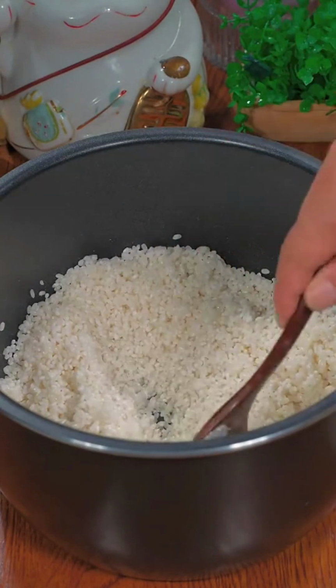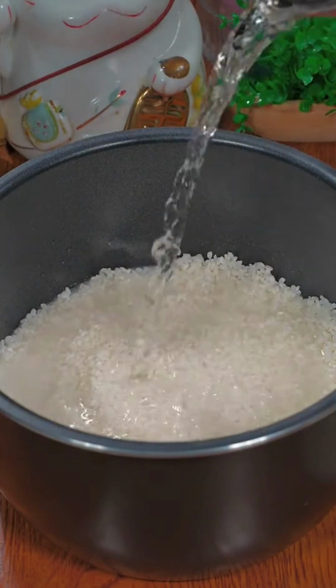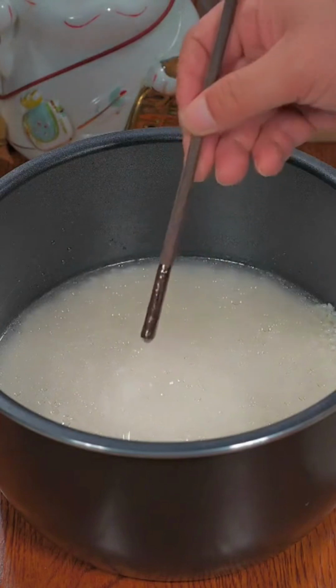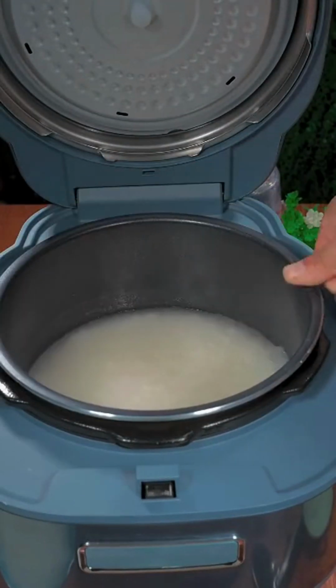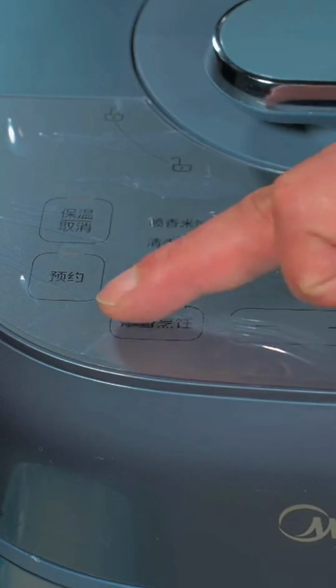At this point, add mineral water or purified water to the rice cooker. Then, use the chopsticks to measure the water level. It should be about halfway up the rice. Steaming the rice with this water ratio will make it perfectly tender and delicious. Place the rice in the rice cooker or pressure cooker, cover it, and press the start button. After about half an hour, the rice will be cooked.